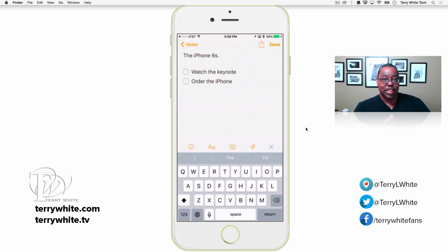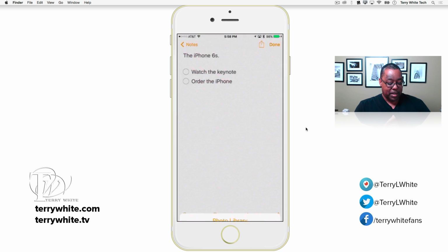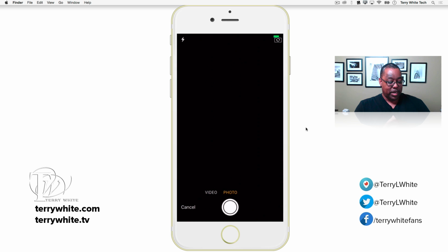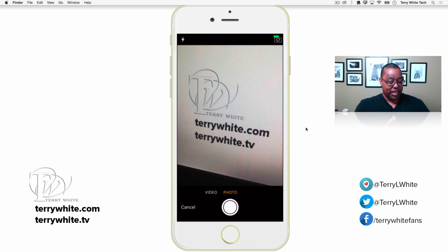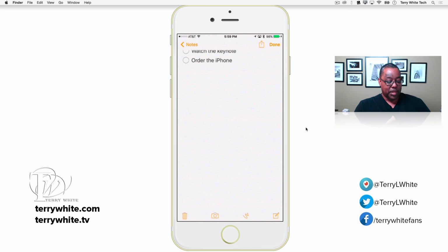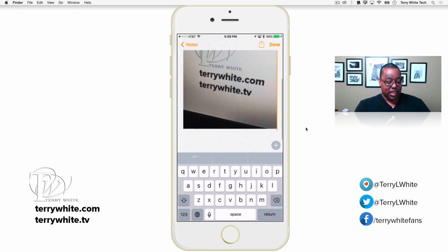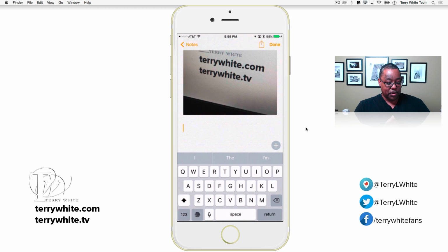I can also insert a photo. So for example, if I go to my photo library or take a photo, we'll take a photo, for example. We'll just point it right at the screen here where my website is. I'll take that photo, and once I take the photo, I say use this photo. It will then add that photo right into the Notes app. And of course, I can keep going. I can hit return a couple more times.